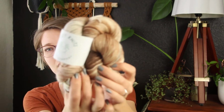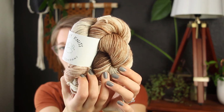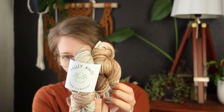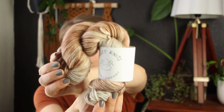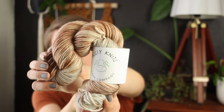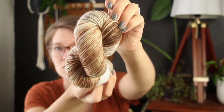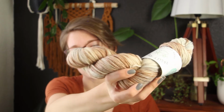And then the next one is from Pasley Knits. This is a dyer that I've more recently started following and have fallen in love with. This colorway is Earl Grey, which is my favorite tea. And of course I love neutrals, so this color is just perfect. This is her Crabby DK. It is 100% superwash merino wool, 230 yards per 100 grams. I definitely plan on knitting some DK socks with that.